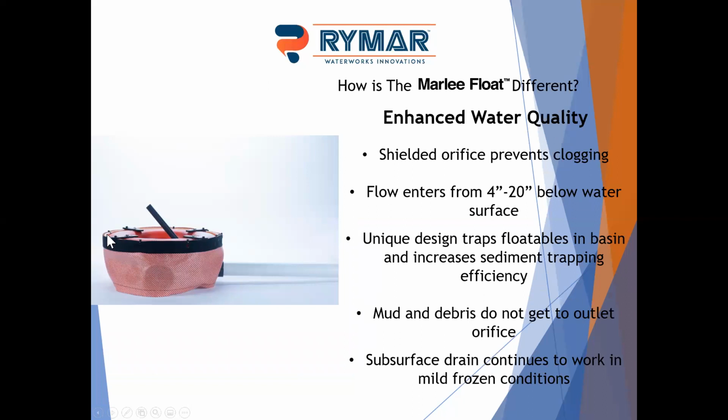Again, we have this debris guard kind of skirt around it, so it helps prevent the clogging. Flow comes under that guard. It will come through it if it's sitting on the bottom or needs to, but most of the flow is going to come underneath. So it's going to eliminate anything from coming off the surface. It's going to help trap the floatables in the basin. And the only thing that touches the mud is the bottom of a round pipe, which you can see here, so it does not get stuck.